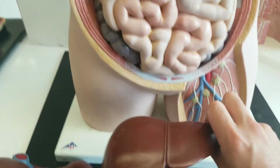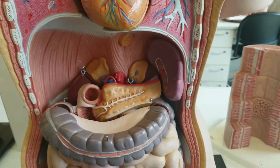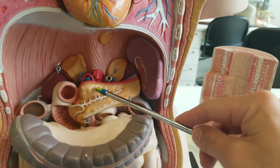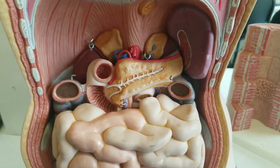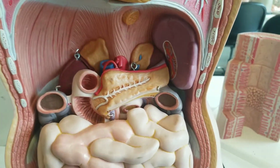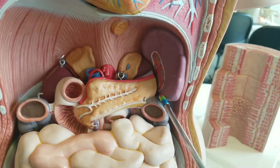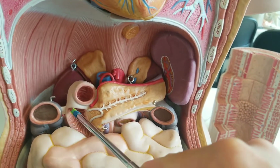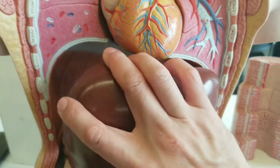I'm going to put this to the side. Stomach, we've already talked about that. Take a look at that video if you haven't already. But just underneath, behind the stomach, there goes the transverse colon. Transverse colon is right here. Pancreas is right here. This is the spleen. We've talked about that in a previous video. This is the duodenum. We'll get to that. But here's the pancreas, and then again, the liver.